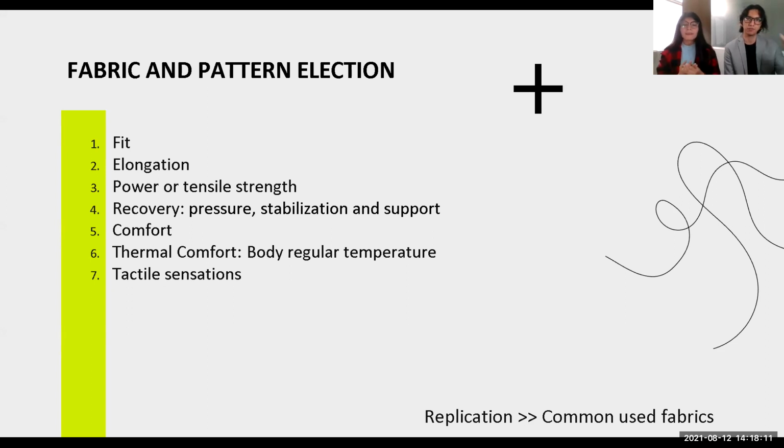So we had these properties that we consider that are fit: elongation, power, tensile strength, also recovery, because we want the fabric to have pressure and stabilization and support on the surface of the body. Also, this had to be comfortable, and it had to have thermal comfort, because it had to maintain the body's regular temperature, and it had to have also a good tactile sensation.